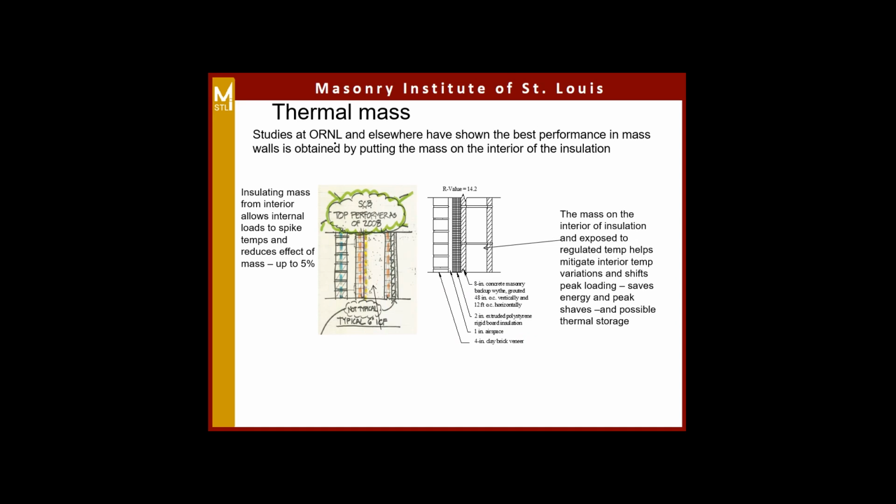But if you look at the impact, I'm isolating that mass away from the internal conditioned environment. I want that mass against the internal environment because that acts as a mitigator. So I get fluctuations in energy. I bring kids in and out of a classroom. I spike that air volume's temperature because people give off heat. All right? They turn things on, it spikes up quickly.